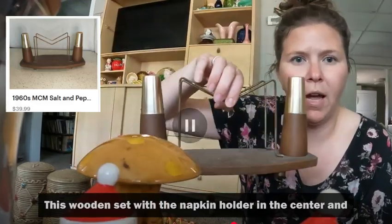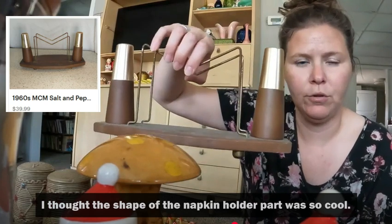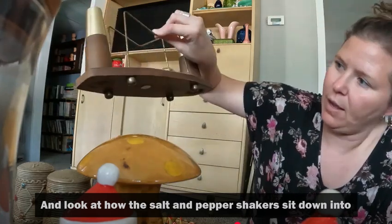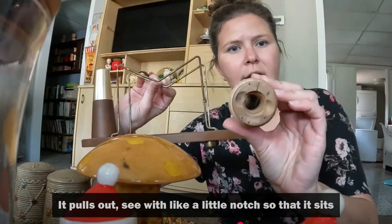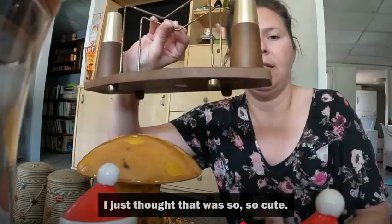This wooden set with the napkin holder in the center and the shakers on each end sold for $39.99. I thought the shape of the napkin holder part was so cool, and look at how the salt and pepper shakers sit down into the base. I'll show you in just a minute. It pulls out, see, with like a little notch so that it sits right down in that hole. I just thought that was so cute.